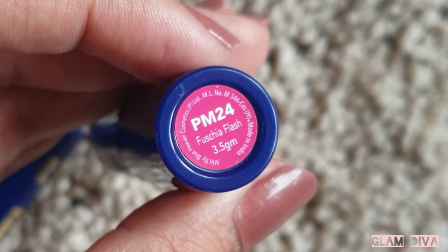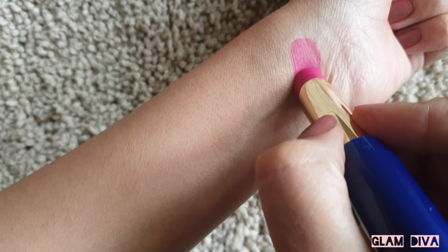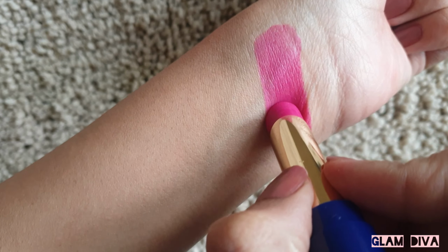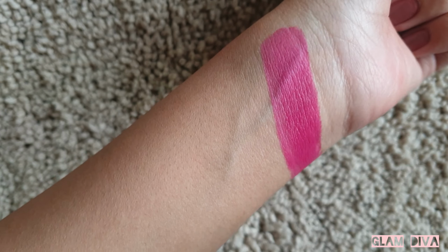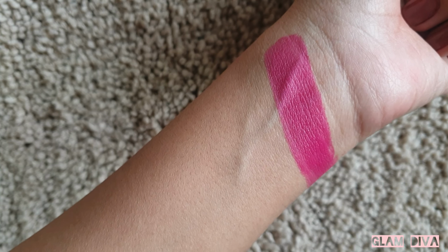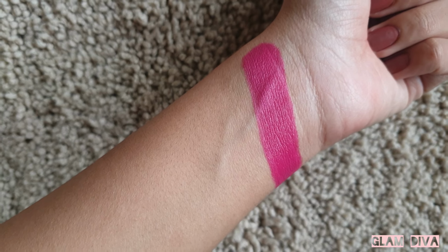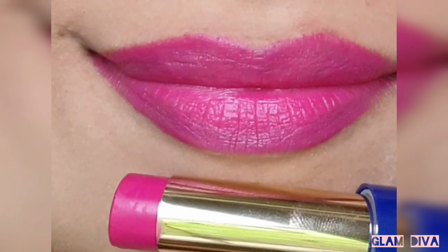As regards longevity and transference, they did stay for a good 3 hours on my lips, after which they started to fade. And when I had my tea, some amount did transfer on the cup. So these are not transfer proof or smudge proof. After having a meal, some lipstick did not completely vanish from my lips. So this is something I found good. And reapplication is really easy, you can always reapply.